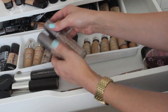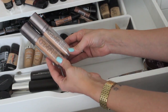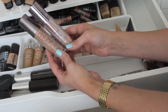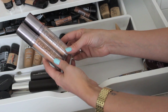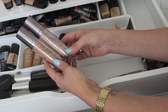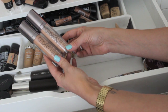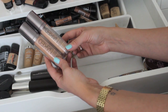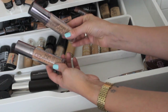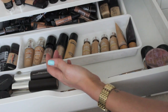This Urban Decay Naked Skin Foundation used to be my favorite foundation. I used to be ride or die for this. I mean, I was obsessed with this. But I don't know, I just don't really love it on my skin anymore. I like this more when my skin was a little bit drier. Now that I'm greasy, I just don't love it as much. And these are really old, so I'm going to toss both of these.